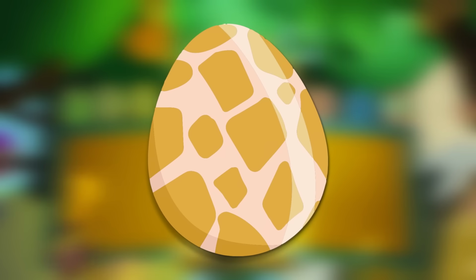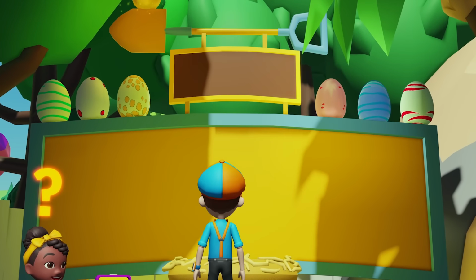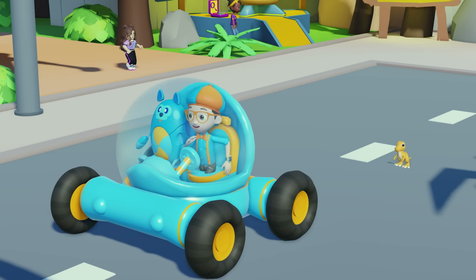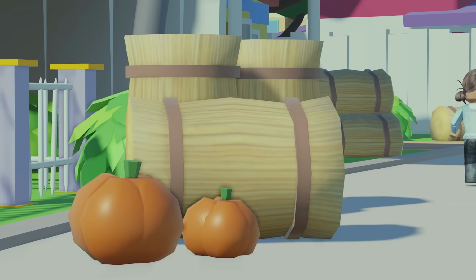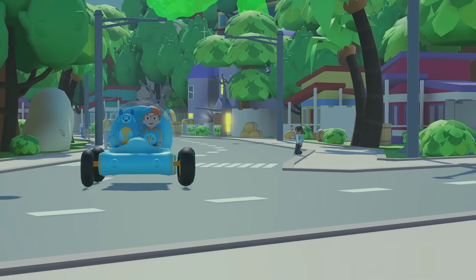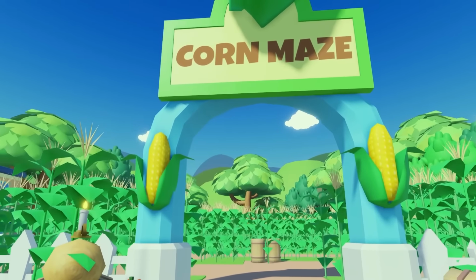Okay, the next egg is orange. Now we need to find an orange dinosaur. Hey, let's use the Blippi Mobile! Come on, Debo! Hey, look! I think I found it! It's an orange pumpkin! That's not a dinosaur. Whoa, hey look, maybe there's a dino over here. Nope, just some yellow corn.